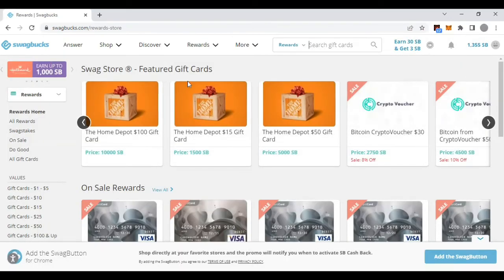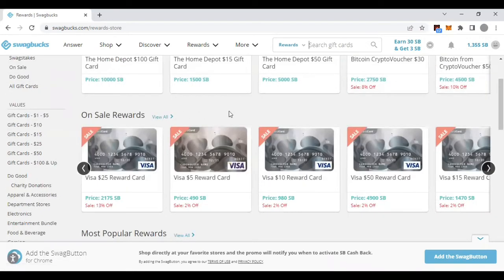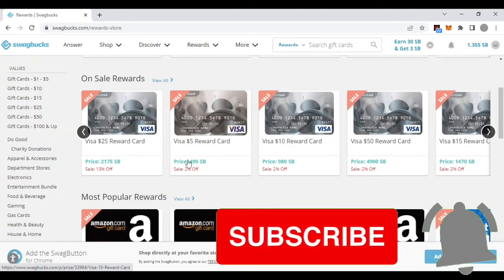And I really like the reward section because one thing I always pay attention to is the on sale rewards. All right. So this is how I really cash out most of the time. So right here, you can get a $25 Visa gift card, but you only have to give them $21.75 for doing that, because like I said, it's on sale. A lot of their Visa cards stay on sale. There's always a discount somewhere in it.